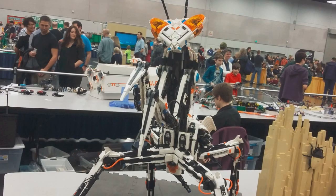Now here is this giant robot mantis that was right at the front of the convention. I mean, just as you step through the doors, this thing is on the table looking at you. Very eye-catching. The same guy built all of these mecha bugs. And the concept just fascinates me. There's something about these that I really love.